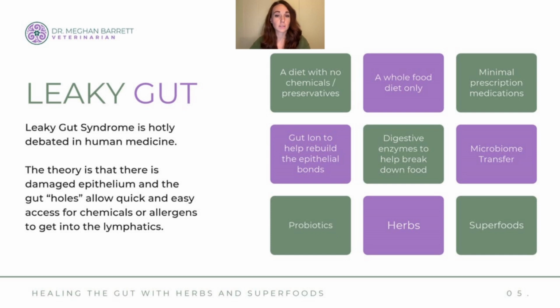So if we're trying to deal with a leaky gut type situation, things that can be helpful in dealing with that would include a diet without chemicals and preservatives, whole food diets, minimizing prescription medications, using products like Gut Ion to help rebuild the epithelial bonds, possibly using digestive enzymes to break down food, microbiome transfers, which are also called fecal transplants, probiotics, and then our topic of today's discussion, herbs and superfoods.